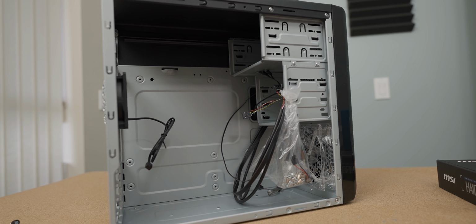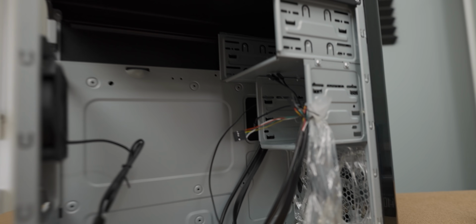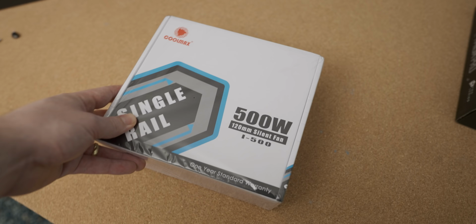And on the inside, we've got a case that takes most of its design cues from the 1970s. Cable management may be a bit of a nightmare in this case, but we'll see. Maybe it goes fine. It's got a nice strong smell of factory not meeting minimum safety criteria. Next up is this beautiful weaponizable power supply.